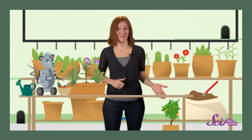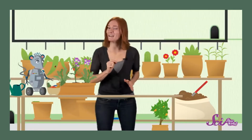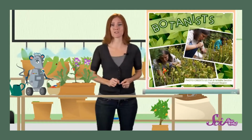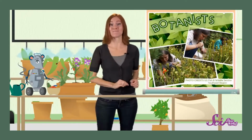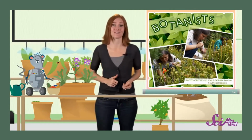Taking care of our plants at the fort is one of our favorite things to do. And the best part is, sometimes we get to eat what we grow. We grow lots of plants, including vegetables like lettuce and carrots, and fruits like blueberries and tomatoes. Yeah, you heard me right. According to scientists who study plants called botanists, both blueberries and tomatoes are actually kinds of fruit, even though a lot of people call tomatoes vegetables.